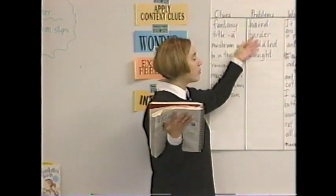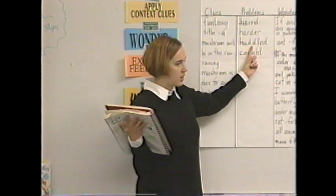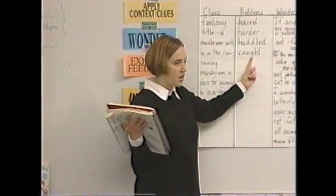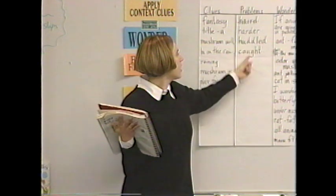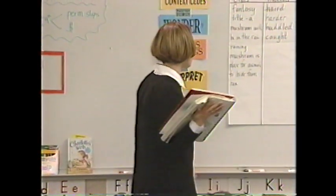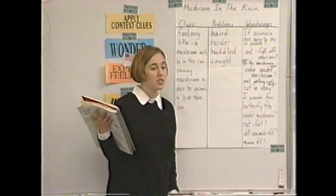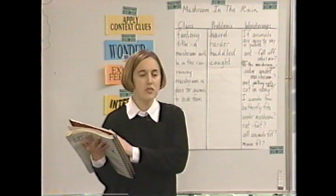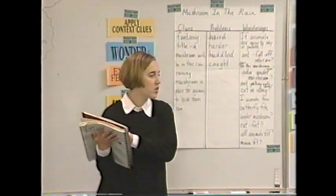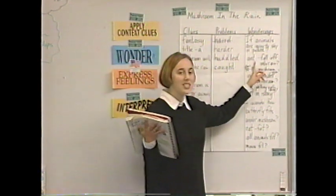We had 3 problem words that we came up with. What's this word? Huddled. Caught. Yes. Did we come across all those in the story? Yeah, and they weren't too much of a problem, were they? No. When you practice some of those words, if you browse for words that are difficult before you read and try and sound them out first, they probably won't give you a problem as you read. Okay? Wonderings. Let's look at our wonderings.